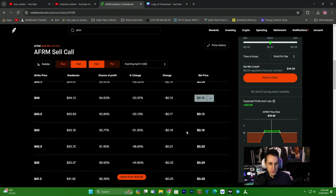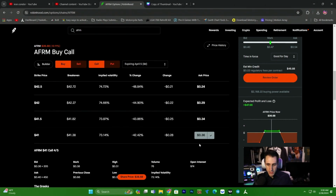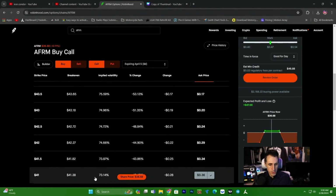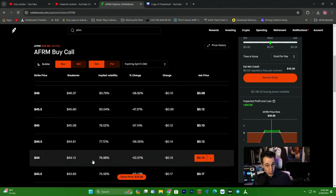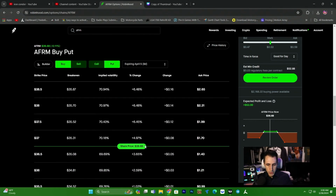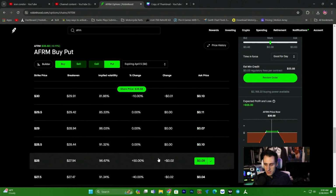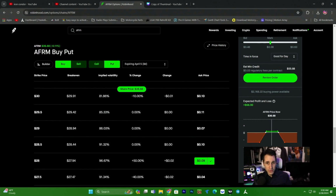Let me show you the difference between a $300 and a $500 spread. This was my $300 spread. You guys can see 41 and 44. We're going to go ahead and do a 46. We're going to go over to the puts and we're going to come down here and we're going to do 28. There we go. This is now a $500 spread.